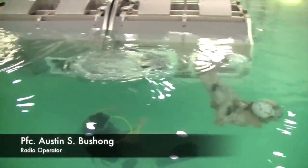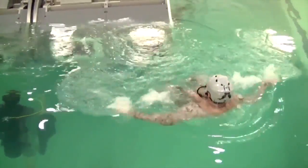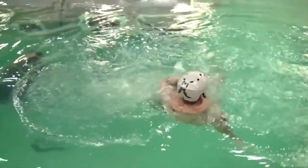You know, if I ever go down in a helicopter, I'd feel pretty safe trying to get out. It was probably some of the funnest training I've had so far.